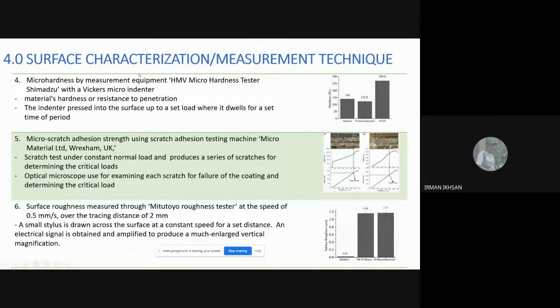And then the fourth measurement technique is micro hardness, using the HMV micro hardness tester. In this process, they check the material hardness, or resistance to penetration. They use an indenter pressed into the surface up to a set load, a certain load, with a dwell of a set period of time.